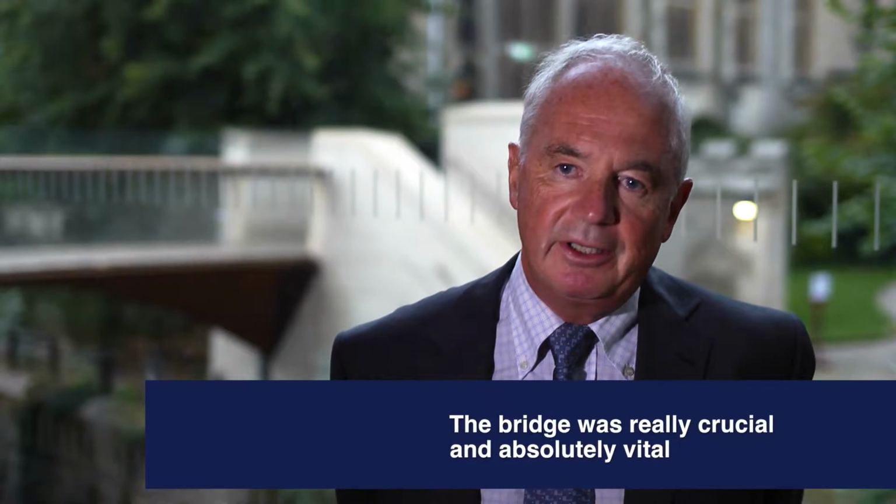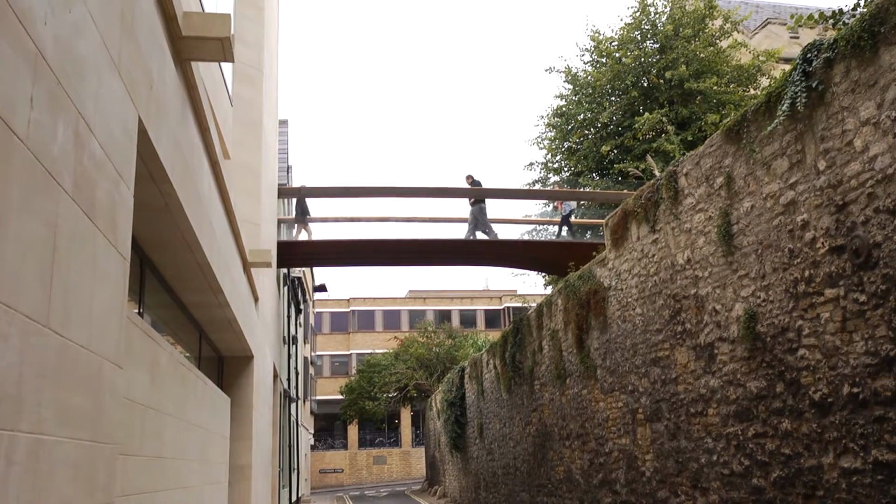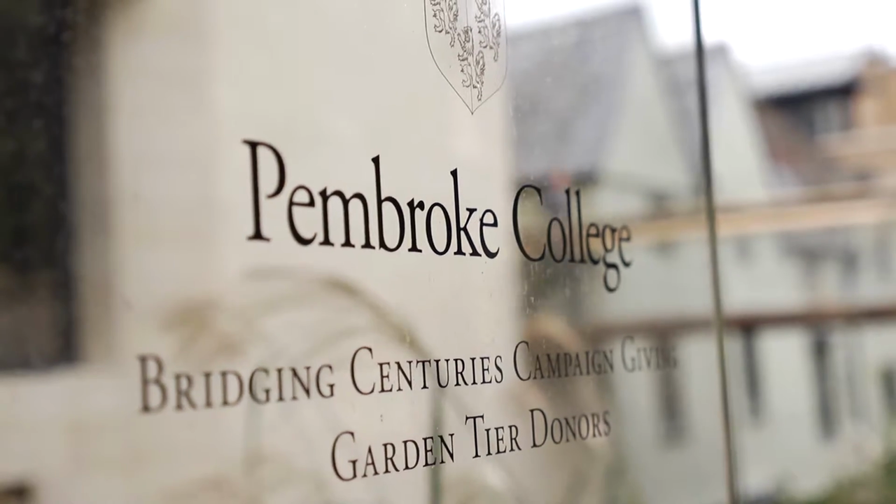The bridge was really crucial because having acquired the site and knowing we could put something meaningful on the site, when we then wanted to have a mix of facilities, it was really important that that should be an extension of the main college and not the annex. So having the bridge was absolutely vital to making that possible.